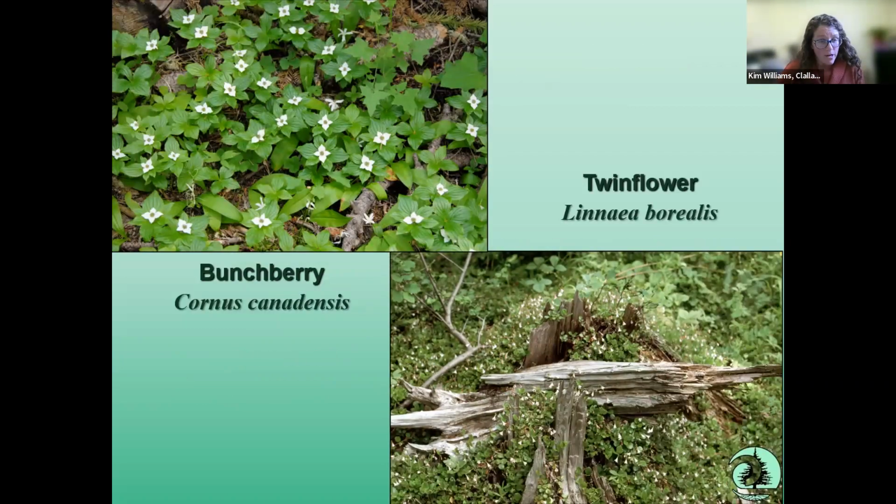And we have bunchberry, Cornus canadensis, right here. Lovely little ground cover related to dogwood, has that dogwood flower. And then twin flower, Linnaea borealis. Wonderful little climber, kind of clambers all over everything. Both of these are shade loving though, or forest edge, so partial sun, but definitely not full sun.